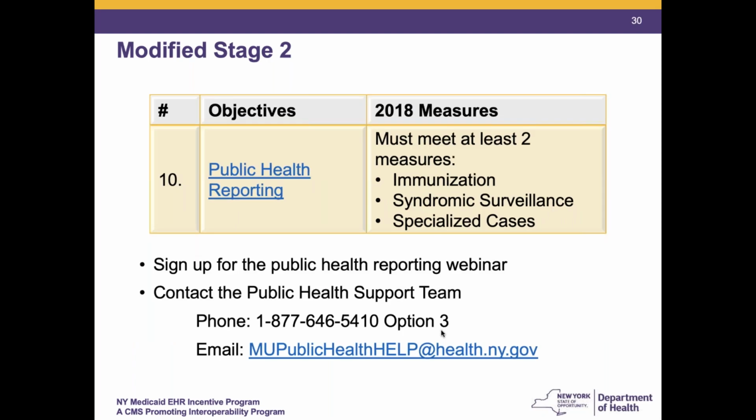The last objective, Objective 10, public health reporting. For this objective, the provider must satisfy 2 of the 3 measures. Measure 1 is immunization registry reporting. For this measure, the provider must actively engage with a public health agency to submit immunization data and receive immunization forecasts and histories from the Public Health Immunization Registry Immunization Information System.